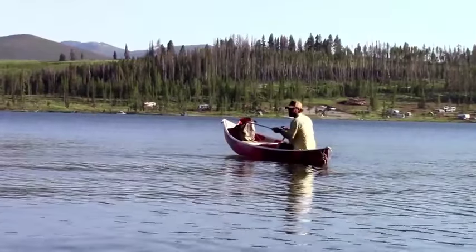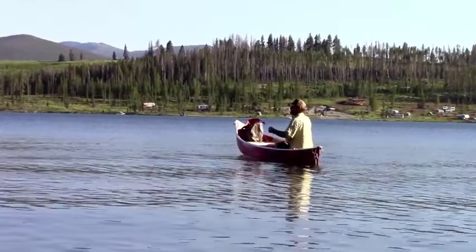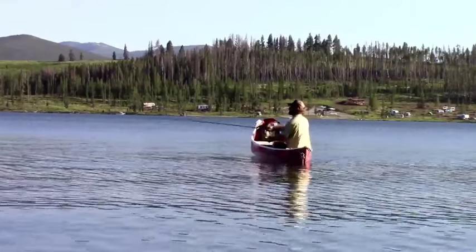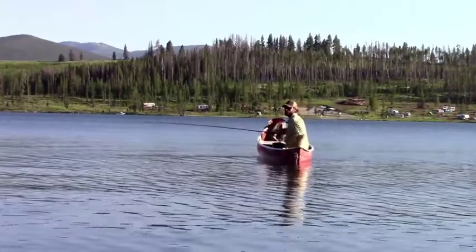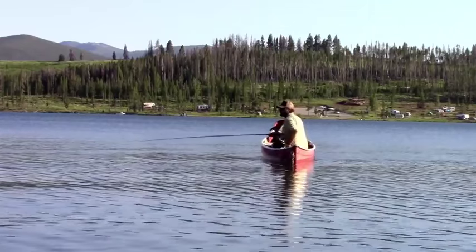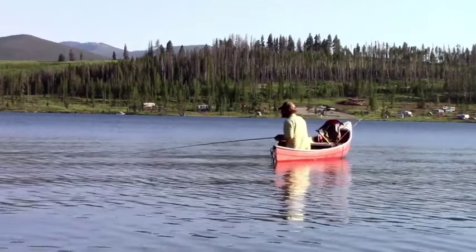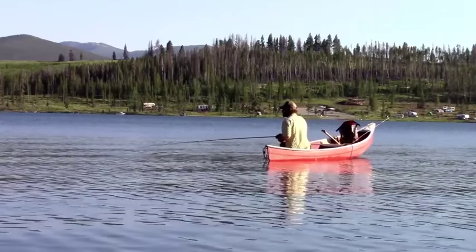So I've got the drift anchor set and I'm just drifting downwind just slightly. I saw some fish rising out here, and so I just kind of followed the rising trout and I found a weed bed out here. So I'm sitting just off the edge of a weed bed and working the edges of the habitat, because where there's weeds, there's bugs, there's fish, right? So I'm just gonna work it, and sometime in here we'll find a feeding fish.